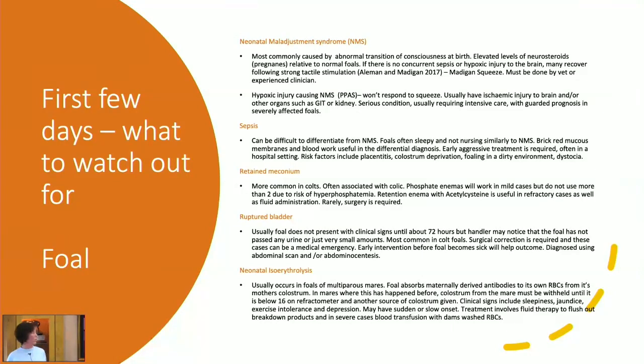isoerythrolysis, or jaundice. So most often this occurs in foals from mares that have had several previous foals. It's very unusual for it to happen in a maiden mare.